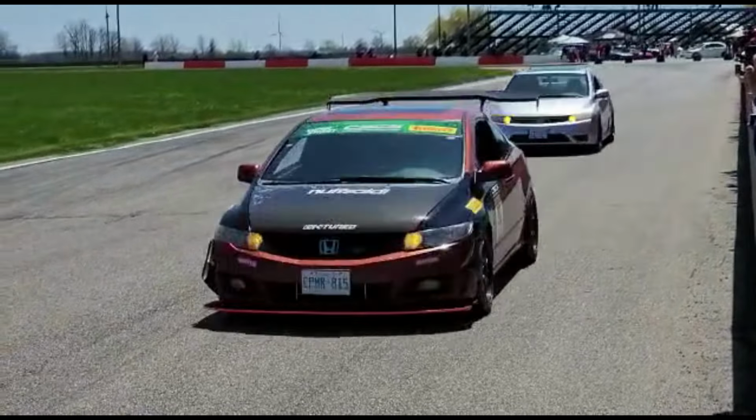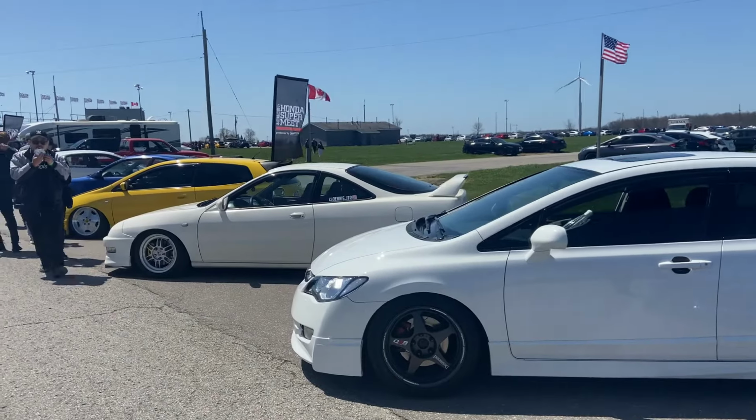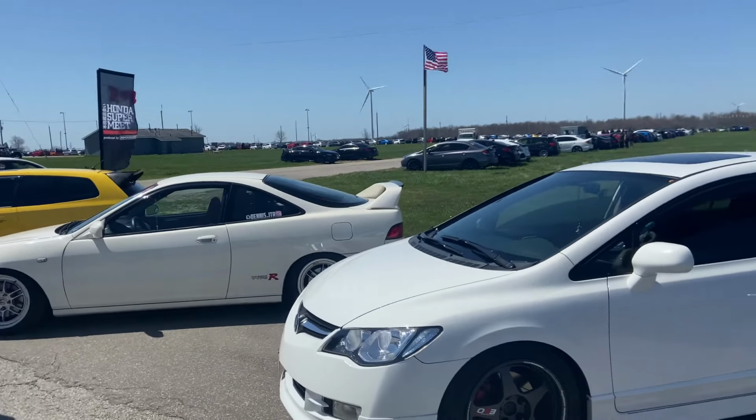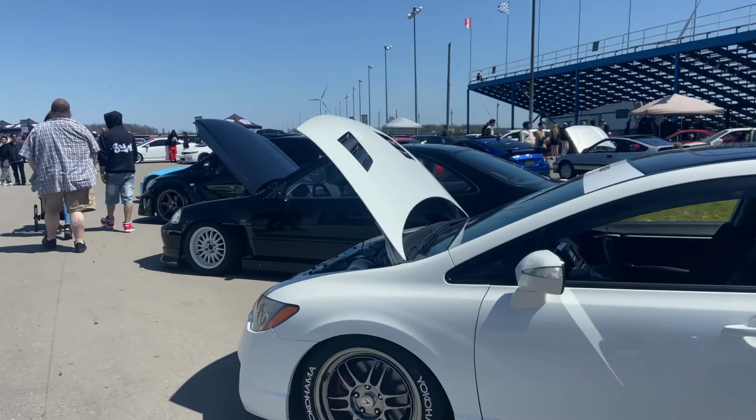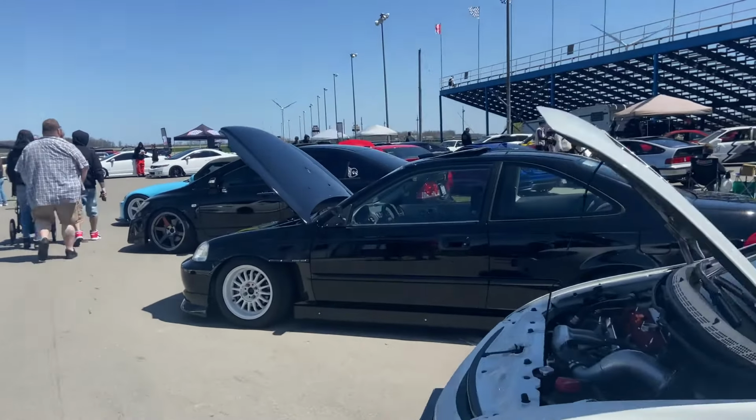Today's motorsport event is called the Honda Super Meet. This super meet is for Honda and Acura vehicles, and it has a motorsport tracking event and a car show as well. So basically, you get the best of both worlds. As you guys can see, there's some crazy builds here in the car show. So I'll just go ahead and show off some more of these builds. Then we'll move on to me actually participating in the motorsport tracking event with my Acura CSX.